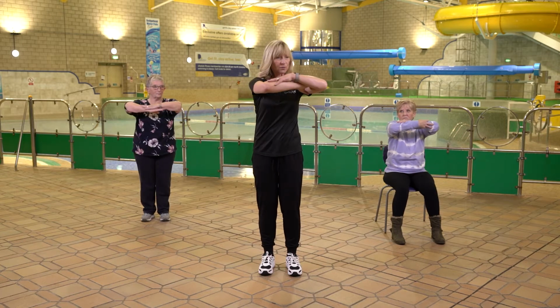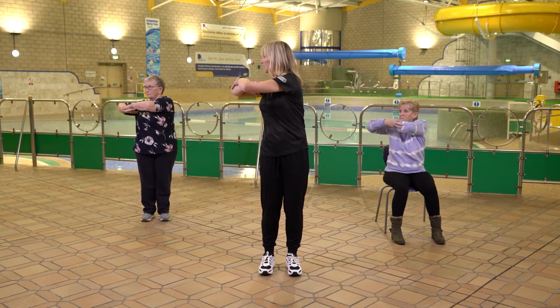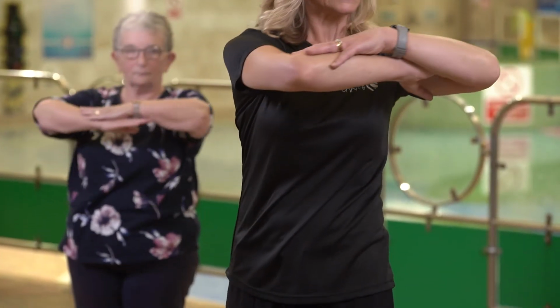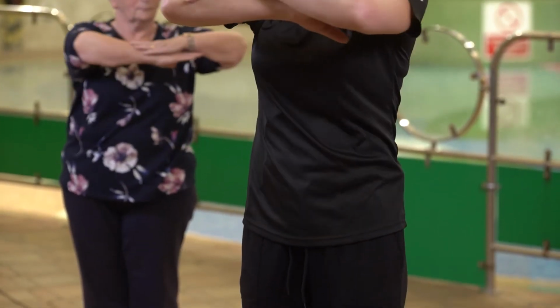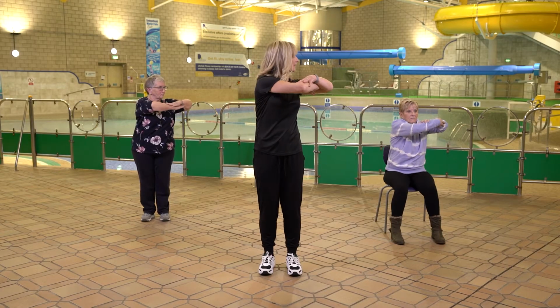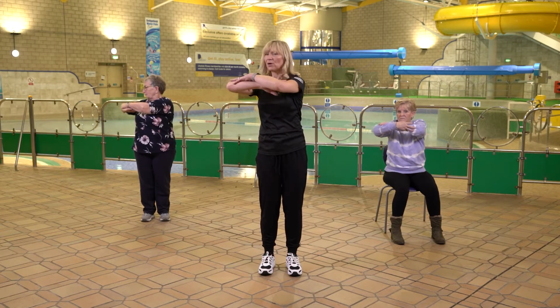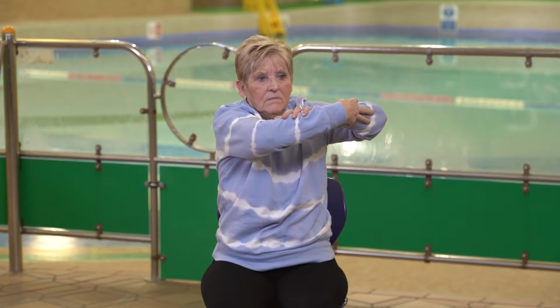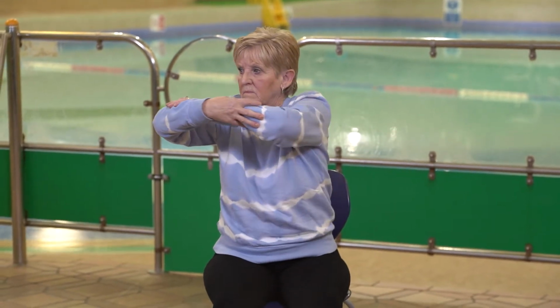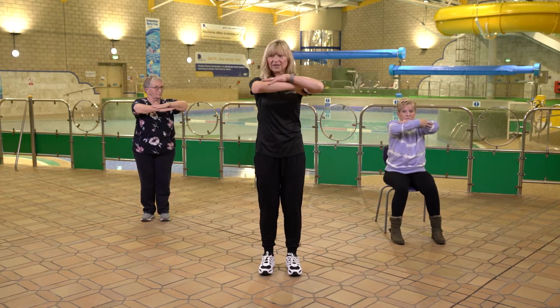And we're trying to keep those hips nice and still, so we just get a little bit of a twist through that waist. And Alice is on the chair, so if you're on the chair, try and just sneak to the front third of the chair so you're not resting your back on it. But if you need to rest your back for that support, absolutely fine. So we can feel that through our middle. Can you feel that?